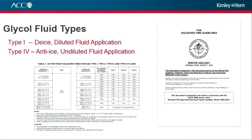So firstly, there are typically two fluids utilized for aircraft deicing operations, Type 1 and Type 4. Type 1 is a deice fluid diluted or blended with water. It's for the removal of ice, snow, frost, and contamination from aircraft control surfaces. It can be purchased raw or pre-blended, and it's typically applied hot and under pressure. Type 4 is a preventative glycol anti-ice fluid. It's always applied raw and undiluted, has a high viscosity, and can provide for higher holdover times.